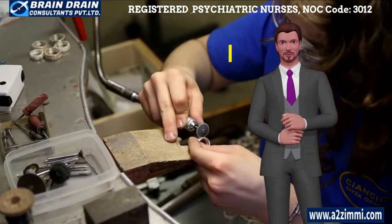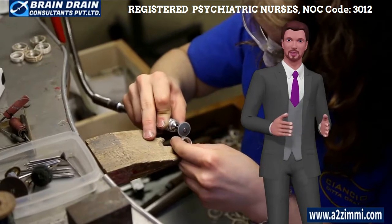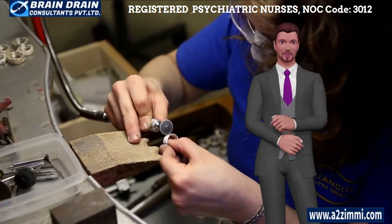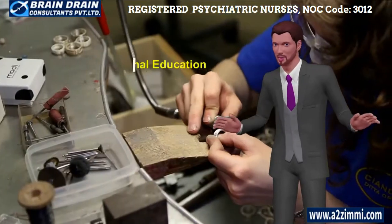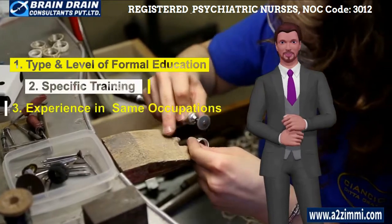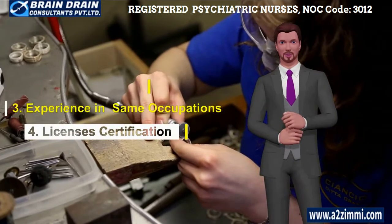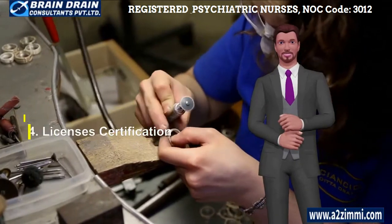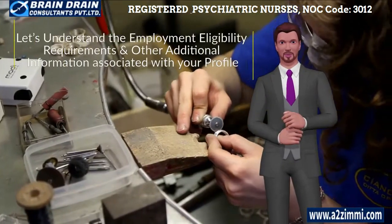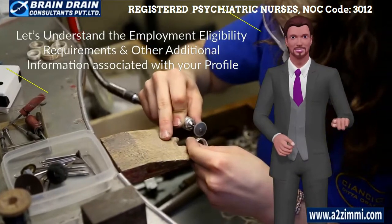Employment requirements and other additional information. In this section, we will discuss the employment requirements for your profile. Every job has a specific set of employment requirements associated with it. The main employment requirement factors include: 1. Type and level of formal education. 2. Specific training or apprenticeship. 3. Experience in the same or other related occupations. 4. Licenses, certification and registration to practice in a regulated profession, etc. Before moving further, let's understand the employment eligibility requirements and other additional information associated with your profile.